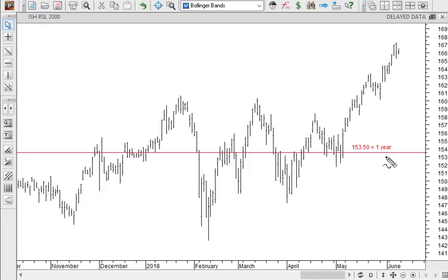IWM, the Russell 2000 small cap ETF. You can see immediately small caps have been outperforming over the last weeks. Its support is relatively much lower, and you can see that it's broken out above the high from earlier in the year. We said in last week's video that that resistance had become support. Here looked like a confirmed breakout at that point.